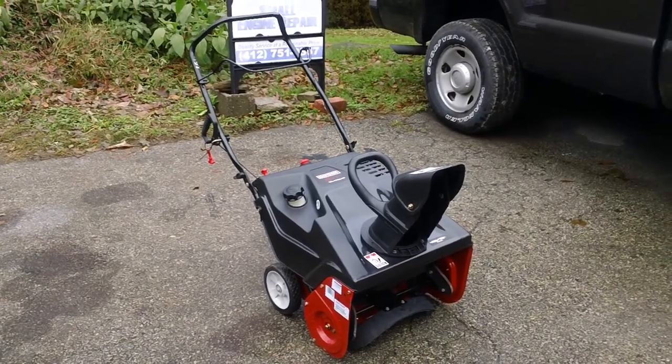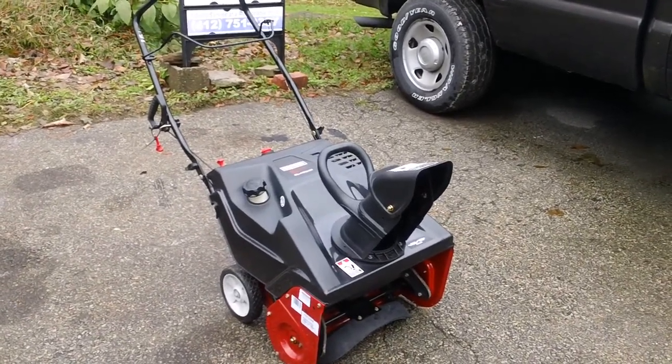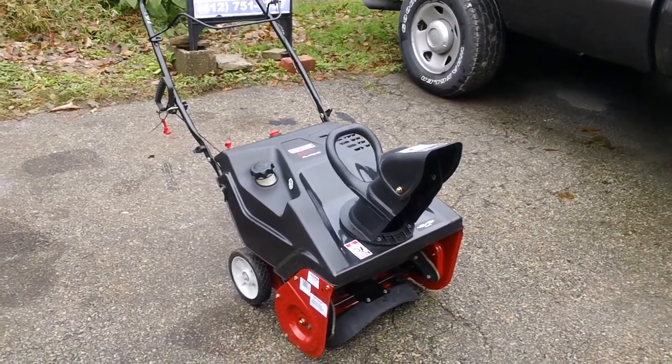Today we got a good old SEARS snowblower. This is a single stage, non-self-propelled snowblower. The machine was supposedly about 3 years old, the customer told me on the phone when he originally brought it over here.